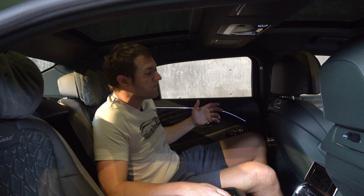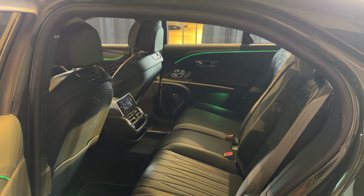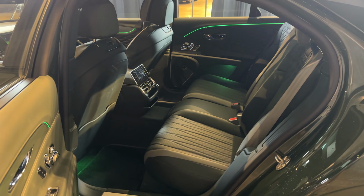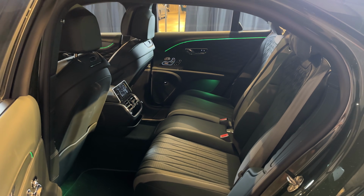Now, you get back here and the first thing you discover, it is huge. You have an enormous amount of space back here. You can basically lie down. There's a lot of room. These cars are used in some places as chauffeur-driven vehicles, and sitting back here, you understand why. It's giant and it's comfortable, and there are some very interesting quirks.